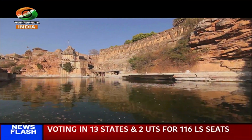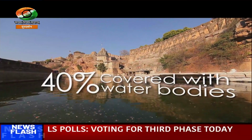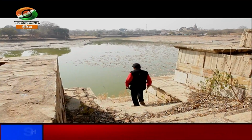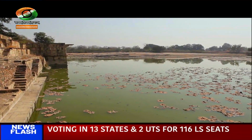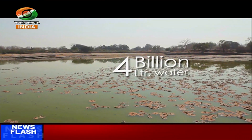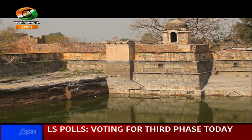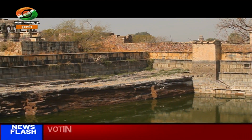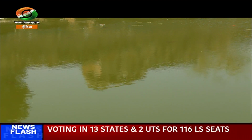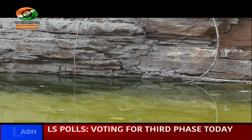So, of over 700 hectares of the fort, 40% was covered with water bodies and reservoirs. The average reservoir depth is about 2 meters. Taken together, this means these reservoirs can store about 4 billion liters of water annually. In a year of more than normal rainfall, enough water would be stored to last for months, even years. An army of 50,000 could live in the fort for 4 years without fear of thirst.